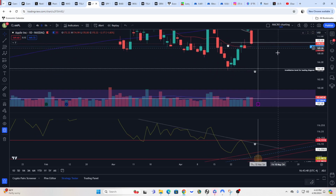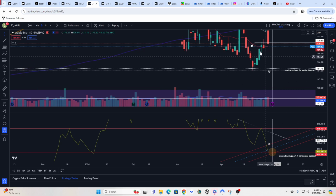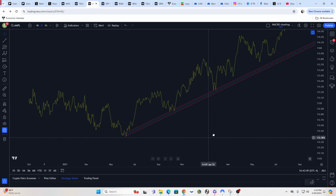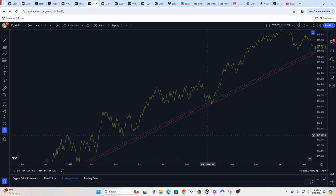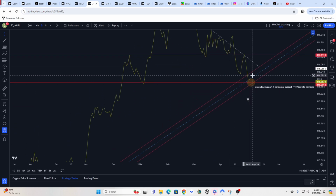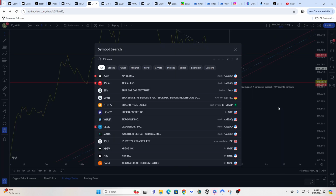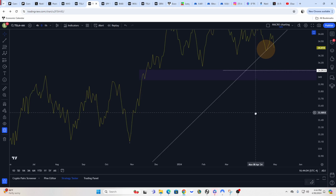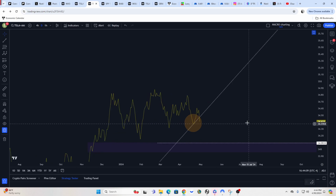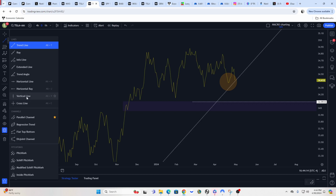Another reason why I think we rally, if it's not a rally, it's a line in the sand where everything could get really ugly. We have Apple, right? Apple's ascending support has been in place since June 2021, nearly 3 years. We're right there. So Apple can't have another down day. Apple has to rally tomorrow, right? Tesla plus Apple. It kind of broke, but it hasn't made a lower low, so this could just be expanded like that. But this could be a line in the sand right here.